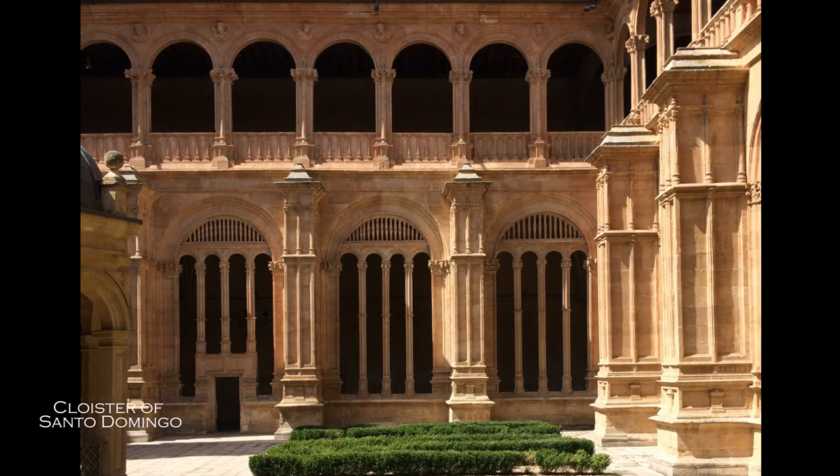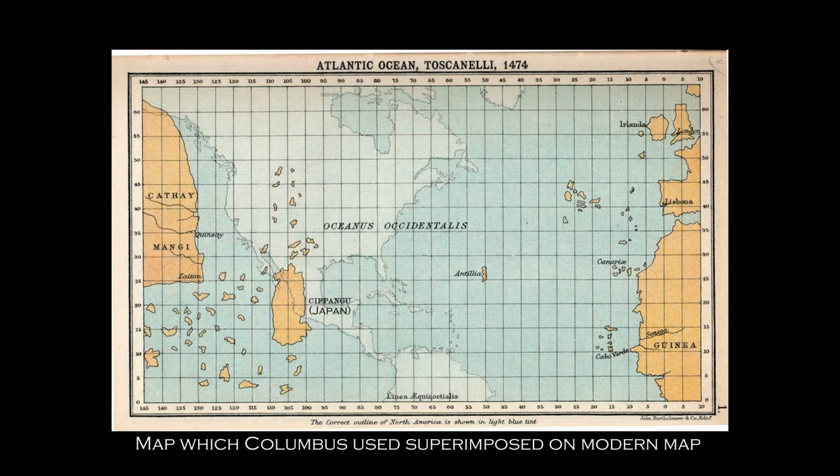We don't have time here to go into details about the history of cartography and so on, but scholars had known since antiquity that the earth was round. Eratosthenes is usually given credit for first establishing this all the way back in the 3rd century BC. The question was rather how far one would have to sail west to reach Asia. Columbus was convinced that the distance was much shorter than it in fact is.